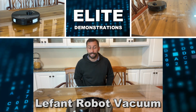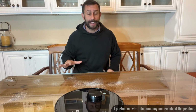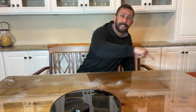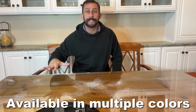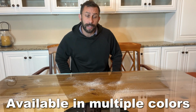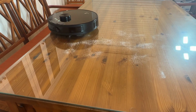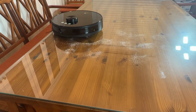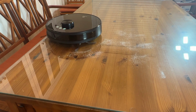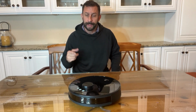It's the Lefant. This is a robot vacuum cleaner. It is a premier brand, and I gotta tell you about the experiment we're doing right now. I have salted this glass table, and you'll be able to see my Lefant robot vacuum working on this while we talk. We'll have some overlays, we'll have some use footage, but I've already tested it once, and it is absolutely fantastic. I've taken just a ton of salt, ground it all around this table, and I want to show you how clean and efficiently this robot vacuum does.